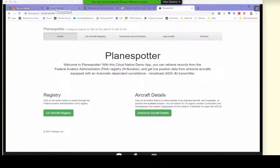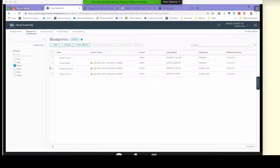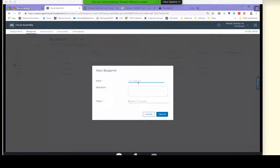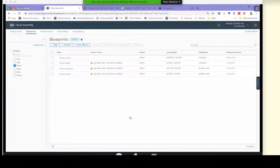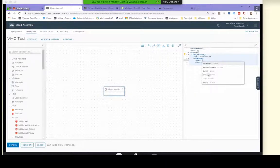Now, what I want to show you is how to actually do some of this from a VMC perspective. In this case, we can start a new blueprint, and you can see how quickly blueprints can be created to deploy a particular workload. Again, it's all project-based, as we discussed, so we'll go ahead and create it in our demo project. And now we have a blank canvas. I can choose in this case, for example, to add in a cloud agnostic machine. I'll need to give it an image and a flavor. So for example, I can choose to give it a CentOS image, and I can choose my flavor.